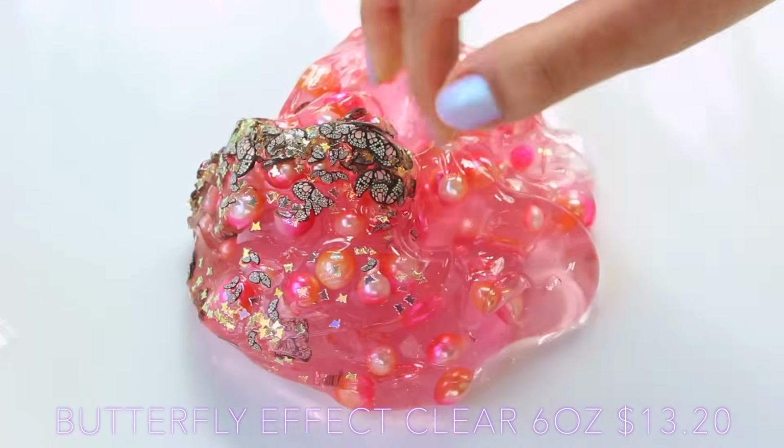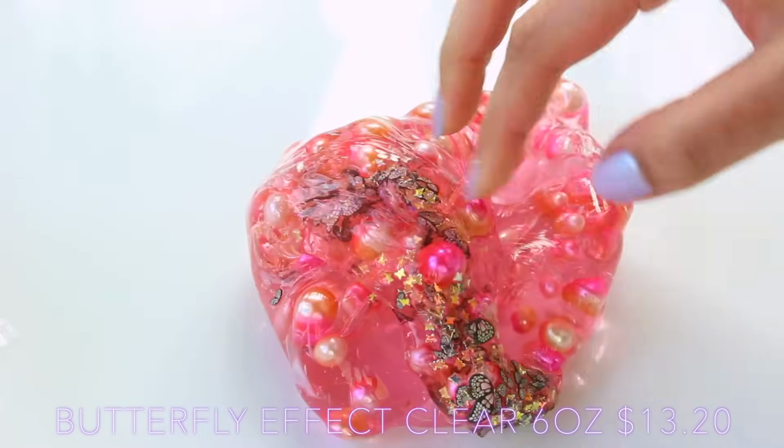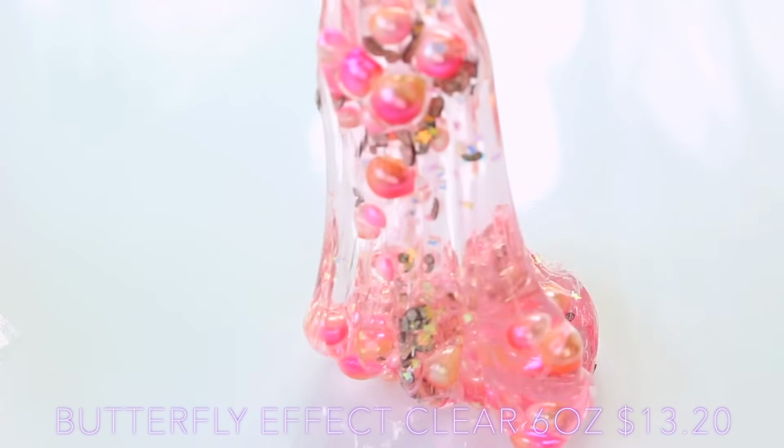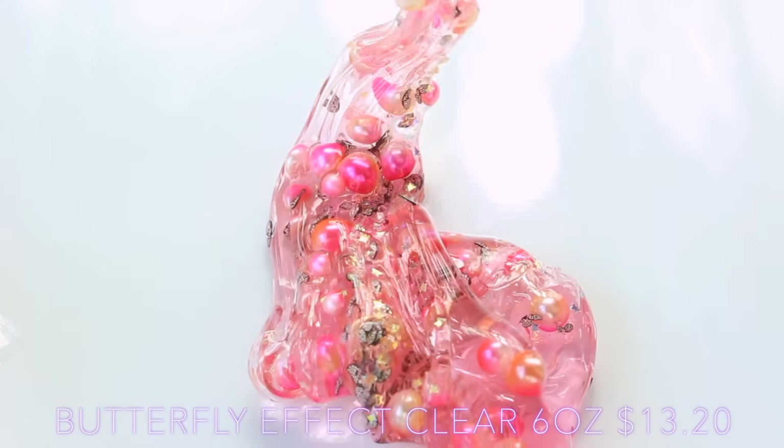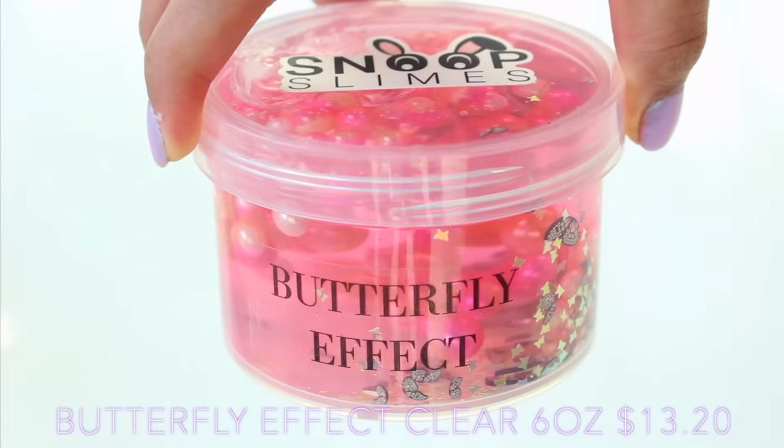gummy that you can't feel the small add-ins, but you can still feel the pearls, and it's thick enough but it's not so thick that it isn't stretchy, and it's just such a good slime. This isn't scented, which is expected with a super clear slime like this, and I really enjoyed playing with this.